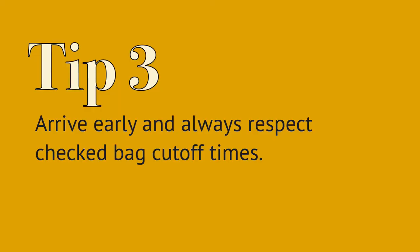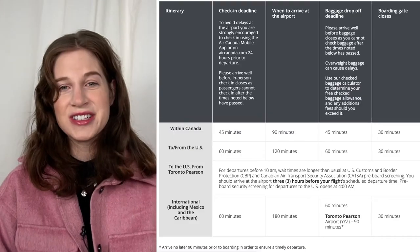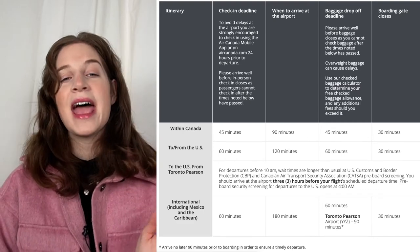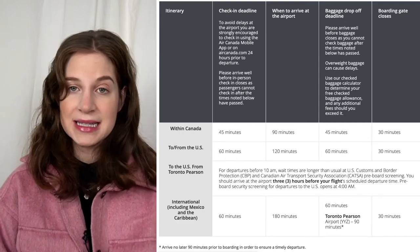Tip number 3 is to always leave plenty of time for checked bag drop-off. Every airline will list the drop-off times for checked luggage on their site. These can vary for domestic flights, international flights, and whether or not you're checking an oversized item. Some airlines are notoriously strict about the time limits, and some airports are also very busy.